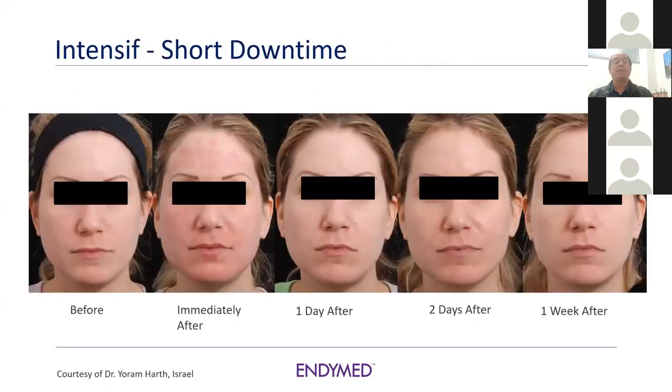And what about the intensive? As I mentioned, short downtime. Here's a good presentation of before and a follow-up of the patient's skin immediately, 1 day, 2 days and 1 week after. You can see almost complete resolution after 1 week. So the intensive is quite safe in most cases, but again, you need to be aware of the settings you are integrating into the skin.